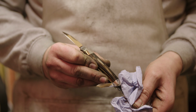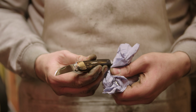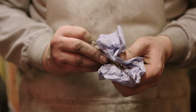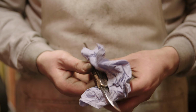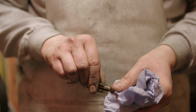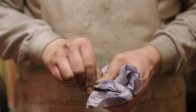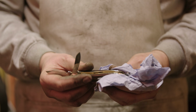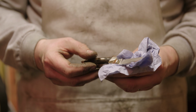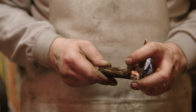This is the job I like to do, and to collect as much of what has been lost as I can. If it's there and it's going to be lost, I'll look after it, be a caretaker of it for future generations. Yeah, I always see that the knives that I make will outlive me.